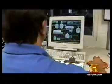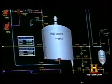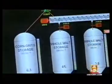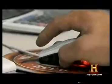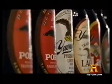This is the control room for the brew house. Every vessel, every valve in the brew house can be seen on this computer screen. One operator runs this whole brew house. Yuengling makes 7 different types of beer, including their top seller, lager.